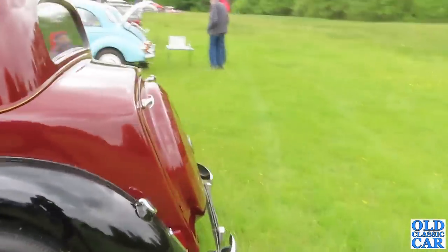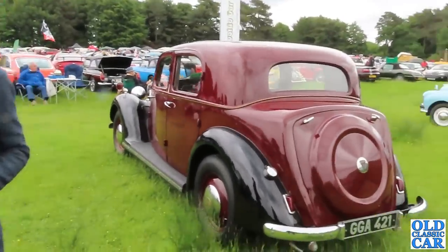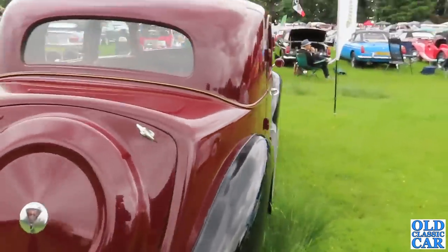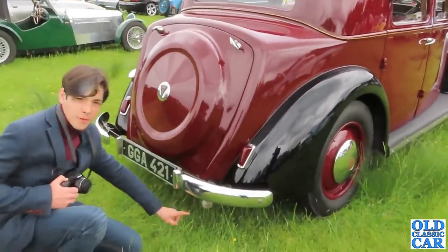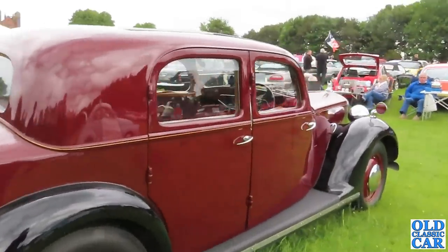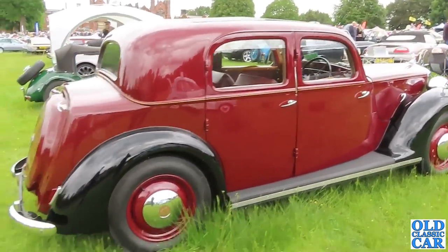Proper quality stuff back in those days for Rover. Don't make them like they used to. Built to last, Sonny. I remember when this was. Is it? Or indicators, yeah, or something. Yeah, but they're very sleek. These sports saloons are quite sleek, I think. Much lower roof line. Yeah.